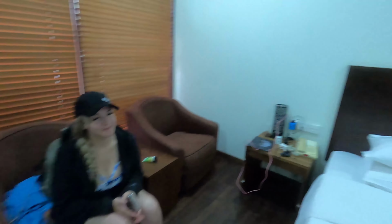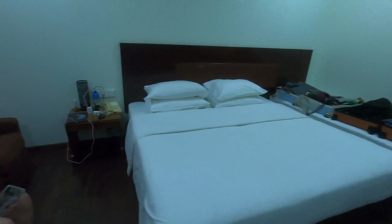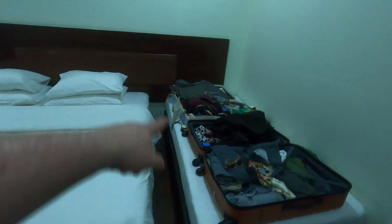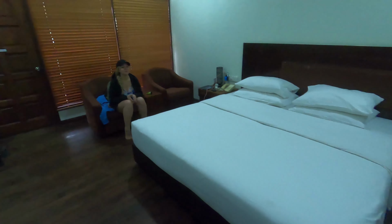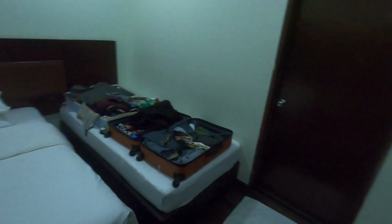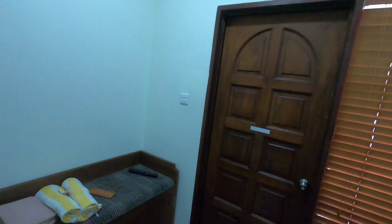Beautiful, luxurious chairs. We got I think a king size bed and another bed here for when Rachel's mad at me and she decides to sleep here because I get the king size. If I'm mad at you, you're sleeping on that. No, okay, so this is Rachel's bed. This is my bed. It's decent in here. It's not like the most fabulous thing, but I like it.